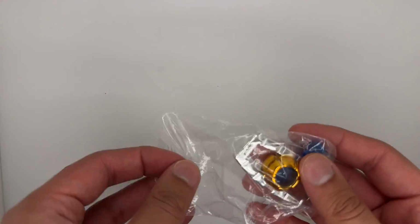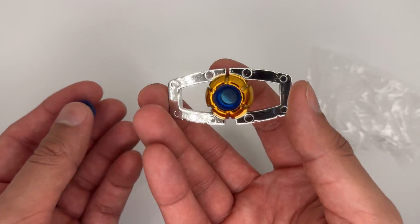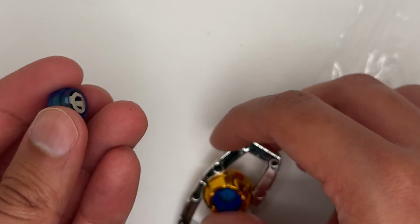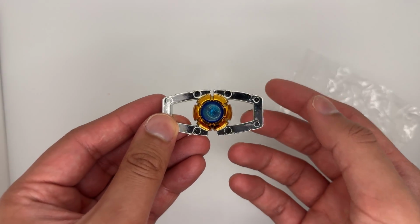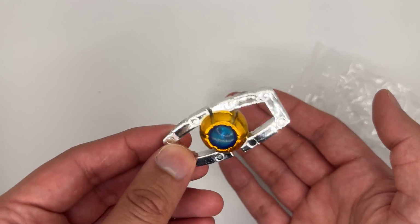And no G1 Optimus Prime figure is complete without a Matrix of Leadership. As you can see, we have ours over here. This is where the battery goes, and we should be able to put it in here like that and put that in there. Now, we don't have a battery for this, unfortunately, and this also seems to be just a little bit too loose. Hopefully it will stay in place.